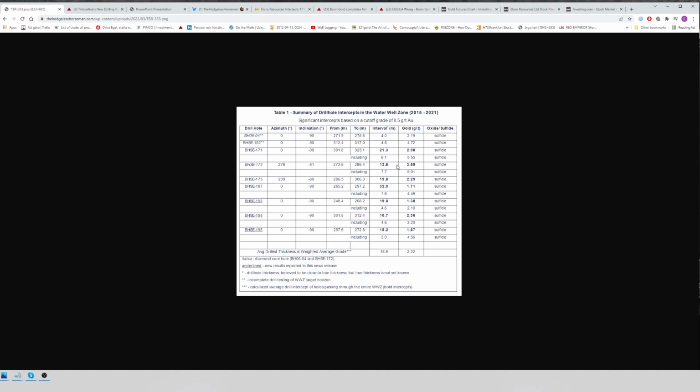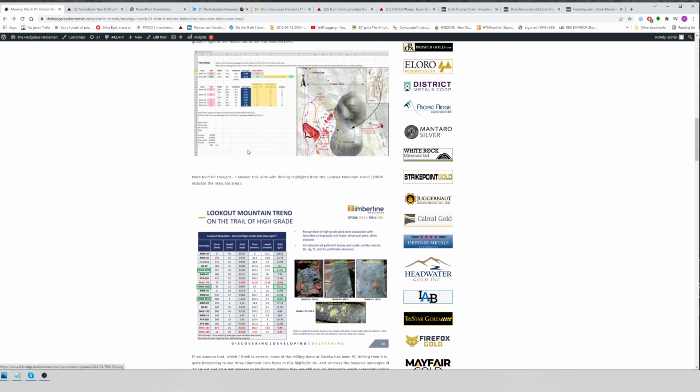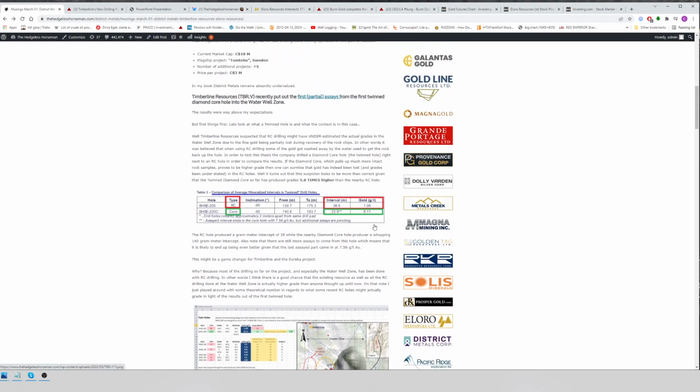Because again, it's not just that they drilled. If you look at it at face value, you have one really, really good hole, which is probably going to get even better. So that's one thing I'm front running, why I bought after the news release. Because this is probably going to get upgraded. Let's say it's 25 meters of 6. Whatever. This is the worst interval. This is the worst result this core hole can produce.